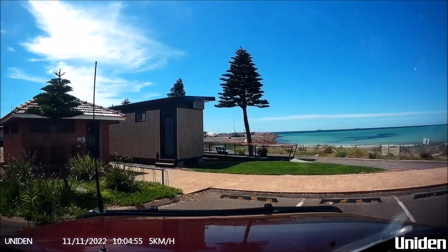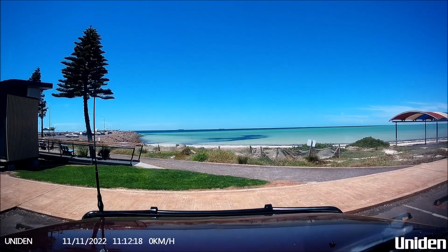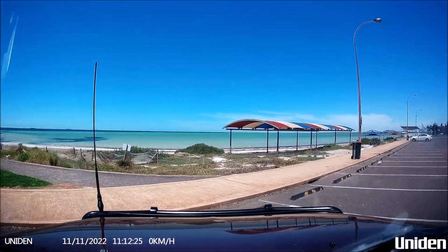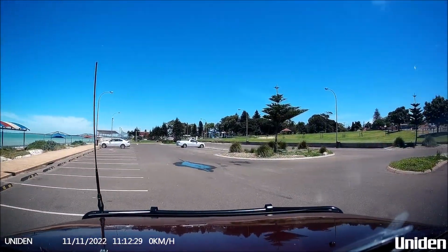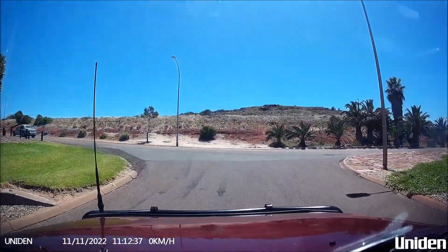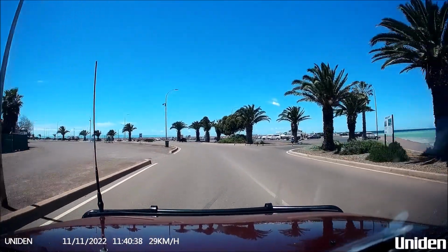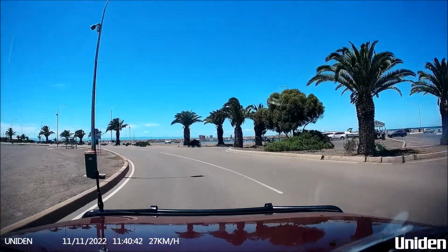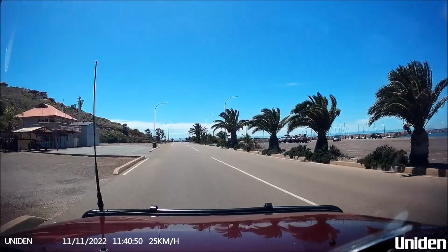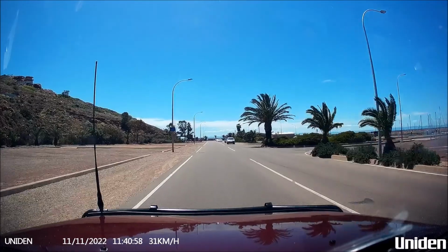Just in front of us is a public toilet, and also the visitor centre on the left-hand side there as well. On the right-hand side is the marina. Also, the boat ramp is there, and that's also where they clean their catch and wash their boats down. We'll come back to that in a minute.